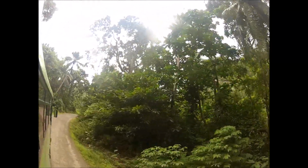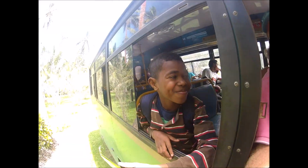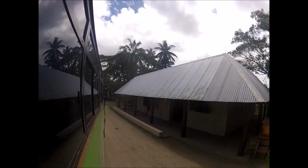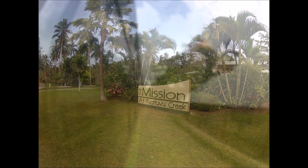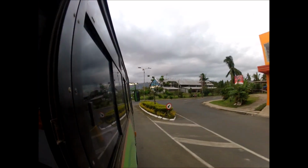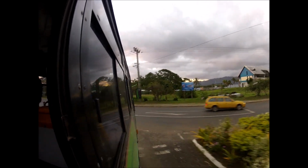We have arrived at the Natuvu Creek Mission. It's situated on about 750 acres and sits on the edge of an extinct volcano that reaches to an altitude of 1,200 feet, or about 400 metres. Rain and bamboo forests and the beautiful clean ocean on the shores of Bucka Bay. It is an absolute jewel on this island of Vanuatu.